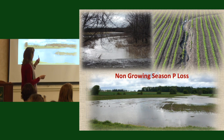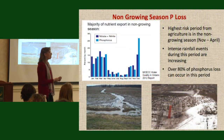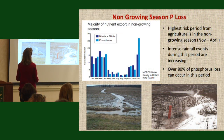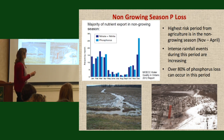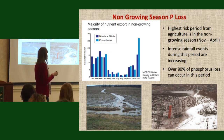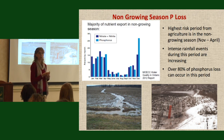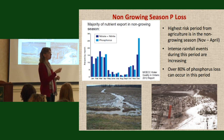And so that's why we're looking at mostly non-growing season loss. And you've seen quite a few pictures like this already. But in the non-growing season, based on the MOECC water quality report and a bunch of other studies that have been done, basically 80% of the phosphorus loss occurs between October and the end of April. 80% of the phosphorus loss during the non-growing season.